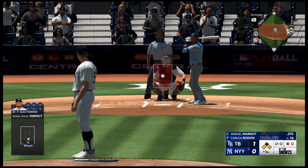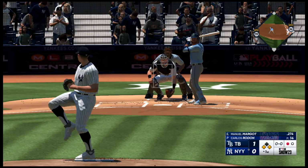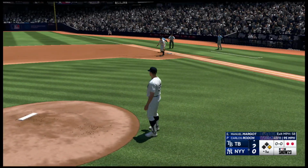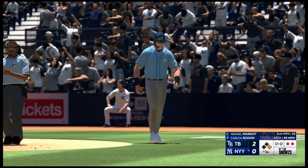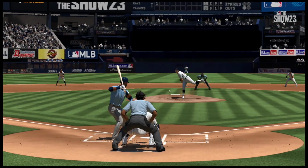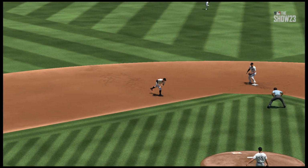Manuel Margot up to the plate. Hey, roll me up. Let's go. Roll me up. Bounced out to short. The throw to second. Throw to first, but he beat it. Batting sixth. I promise you, there are guys that get a little bit faster when they can smell an RBI. That was a possible inning-ending double play. Great hustle, and he gets rewarded with the RBI because of it.